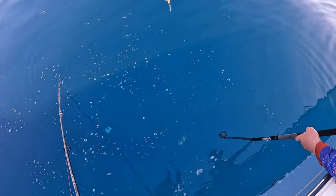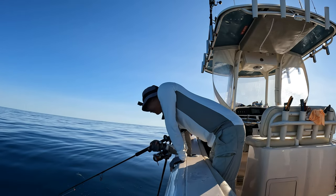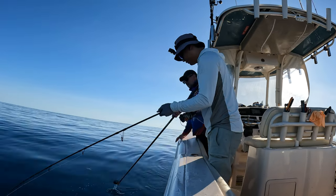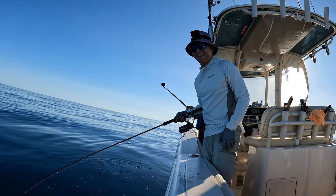After all that gearing around, caught and released a red emperor. Didn't even get to hold him up for the camera. How crazy is that? Oh, that's crazy. Anyway, pretty cool catch and release.